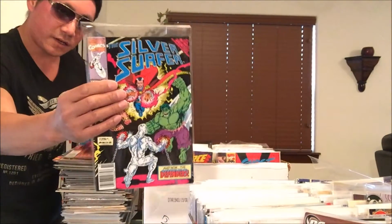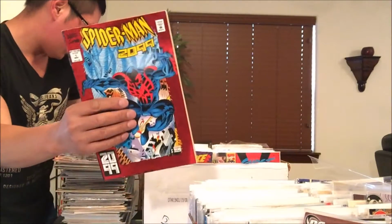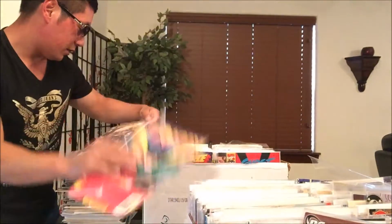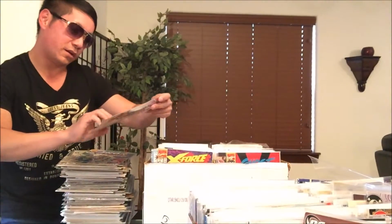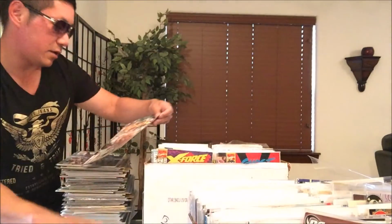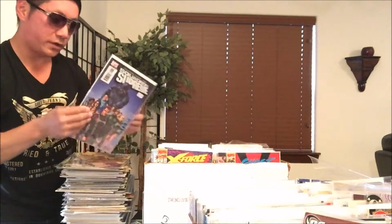Titans number 1, the Titans issue number 1, Squadron Supreme number 2, Teen Titans, Silver Surfer. This one is this Thanos series, 2099 number 1, Robin 3 number 1, Sabretooth, Robin. You got Terror Titans, whatever that is. And what's going on right here? Got What If. You got Mr. Miracle #1, Talon #1, Squadron Supreme.